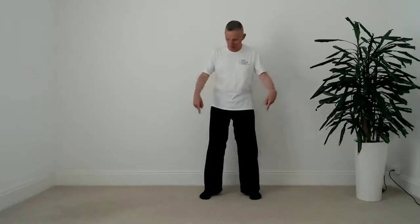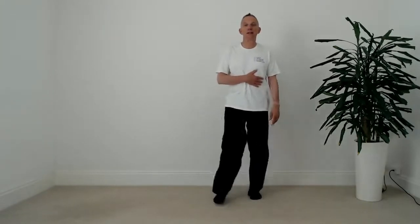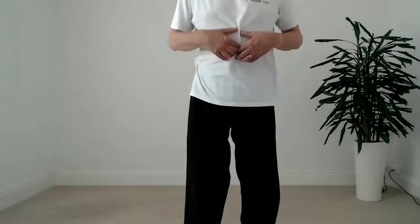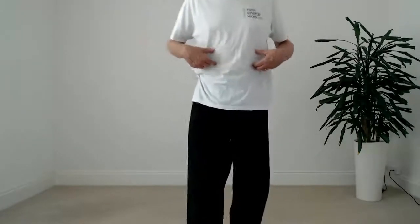Okay, so let's move up to the middle burner and the upper burner and continue with our theme of chilling out. One of the things that can happen is we can get heat in the liver, as I mentioned earlier. Good job we worked with liver 3. That's already started to cool off this whole middle burner here. But what we can do now is use some gentle internal movement to open up the middle burner and make sure there's no heat there.